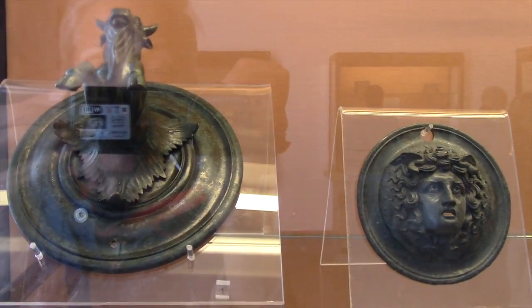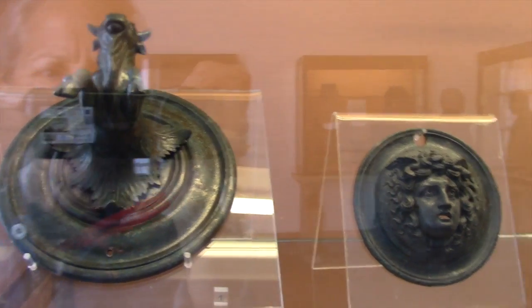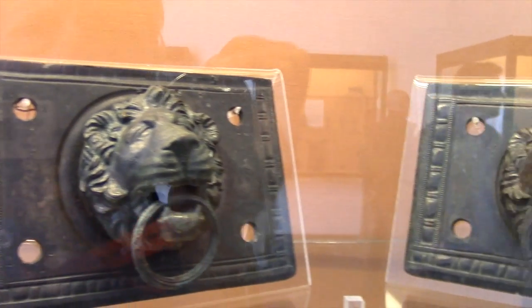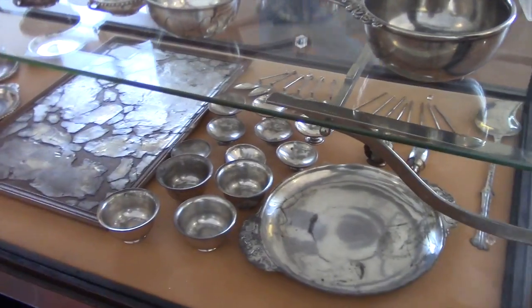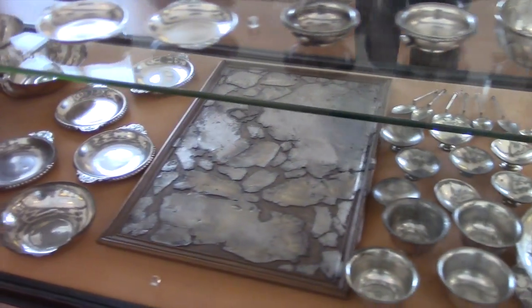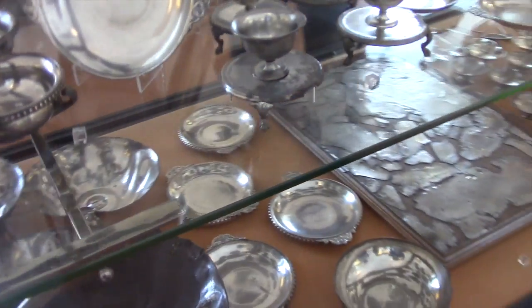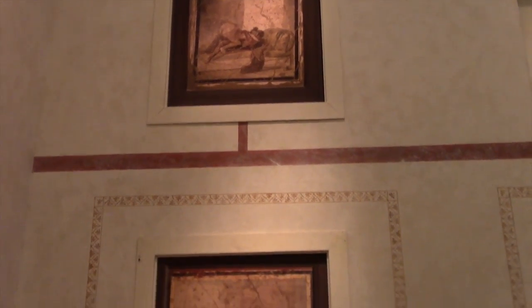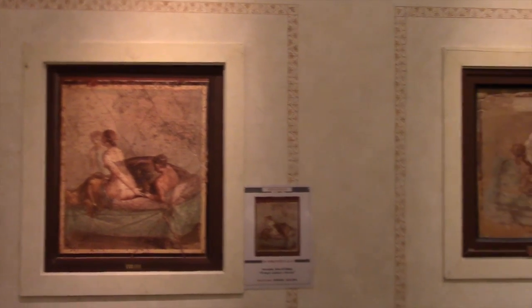There's big stuff, and then there's little stuff at the library. All sorts of artifacts, sculpted items, crafts work. A door knocker. Artwork showing the pleasures of the flesh that decorated some of the brothels in Pompeii.